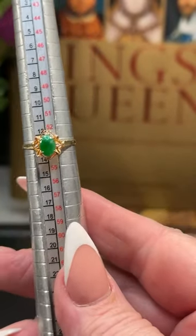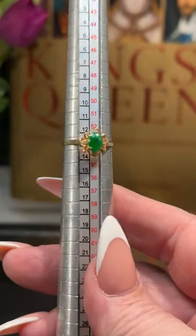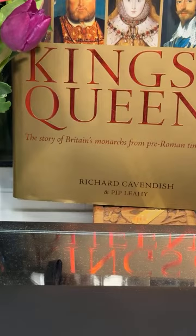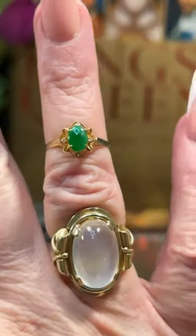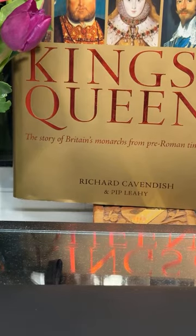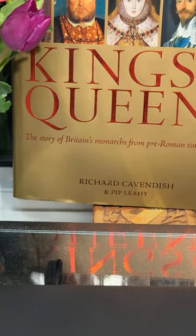But if you know the price of Imperial Jade, this isn't as tiny as it gets. 14 karat gold, 4 diamonds, north, south, east, and west, and Imperial Jade. Imperial is the highest, the finest quality of jade.